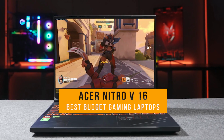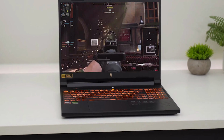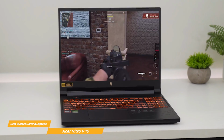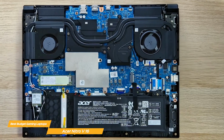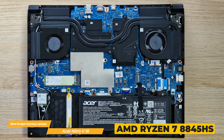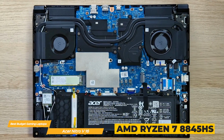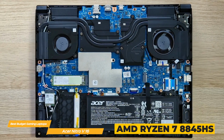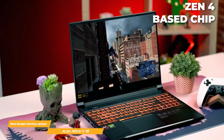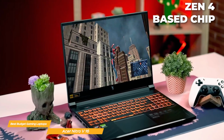This 16-inch gaming laptop packs impressive specs for its price, which is going to give you some pretty solid gameplay. So what exactly does this laptop pack? Well, it has the AMD Ryzen 7 8845HS CPU processor, which reaches up to 5.1 GHz boost clock, which in my opinion is just absolutely awesome. The Zen 4 based chip provides snappy single core and strong multi-core performance, making it great for gaming and multitasking.